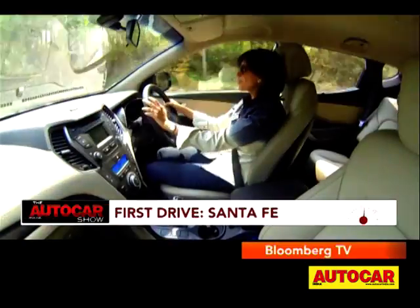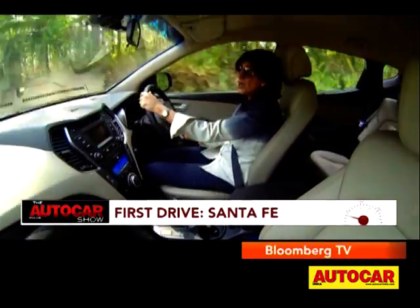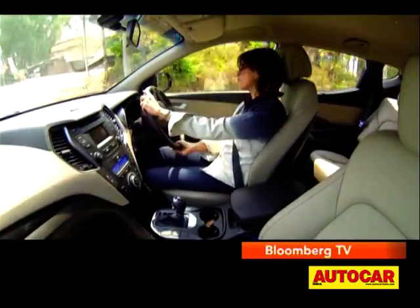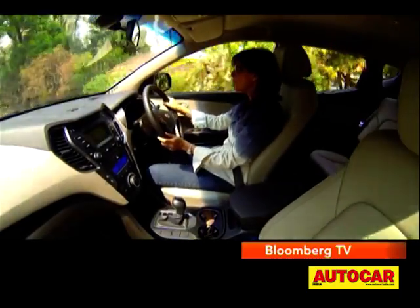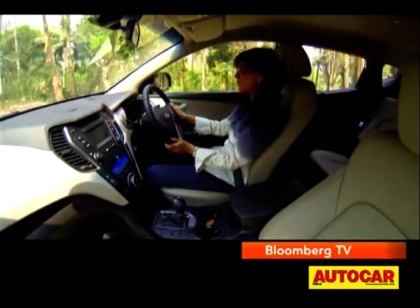Now, when you get inside the Santa Fe, you feel nice. The interiors are really nice. They look good. This two-tone beige and brown with the splashes of chrome and glossy plastic make it feel premium and rich. And quality may not really be up to the standard of the Germans, but it's definitely a cut above the likes of the Fortuner and the CR-V.